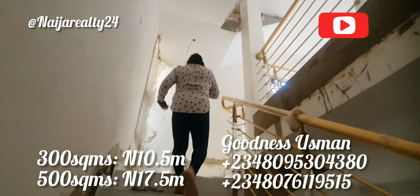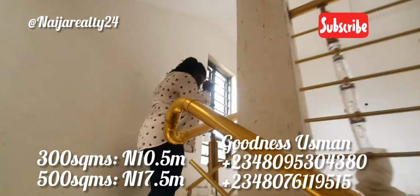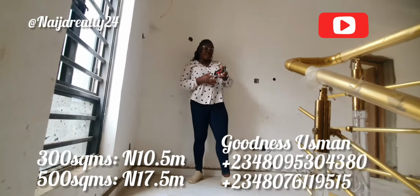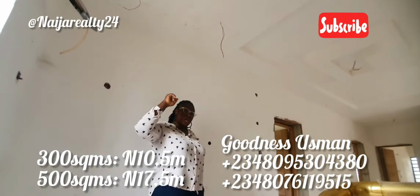All the rooms are upstairs. Yes, the 3 rooms are upstairs. So, we have more light here. So, 3 rooms upstairs. And of course, the rooftop is there.